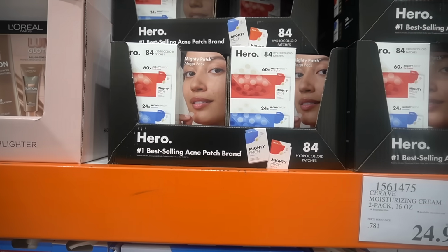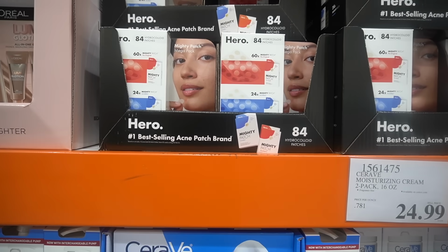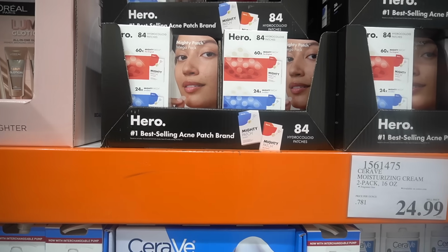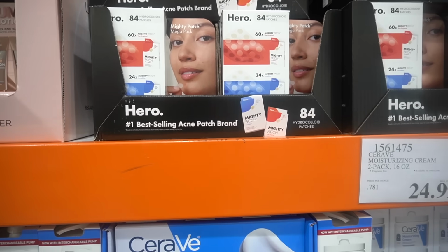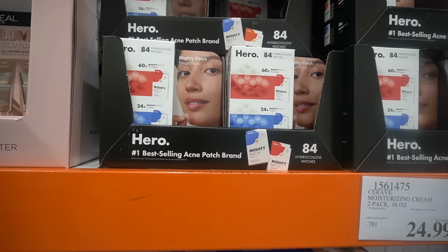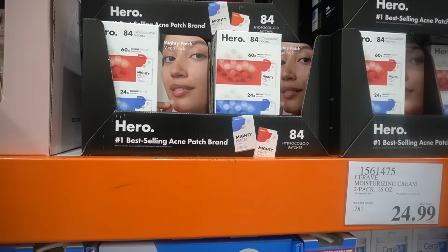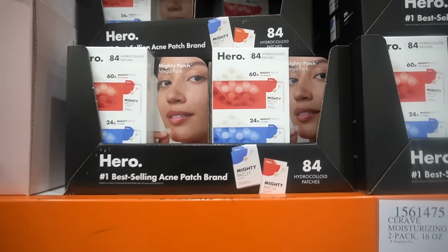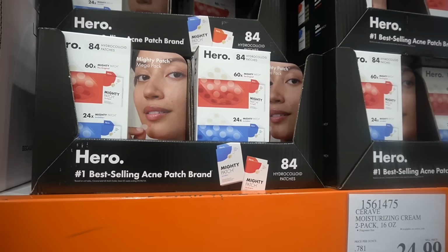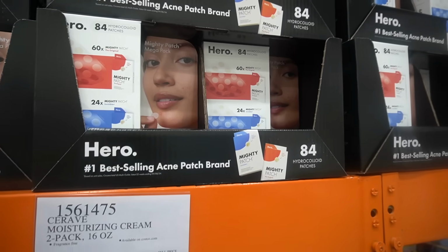Hero Mighty Patches, this is a good deal. $22.99 for 84 hydrocolloid patches. Love these. If you get a pimple, they help to protect the pimple from frictional forces and from picking. That is their most important function. They go on the skin easily, they adhere well, they're breathable, they're thin. They provide a bit of camouflage, much better than trying to cover a pimple with concealer, which gets cakey and flaky. But my secret discovery is putting these on a mosquito bite. It really helps take away that mosquito bite itch.